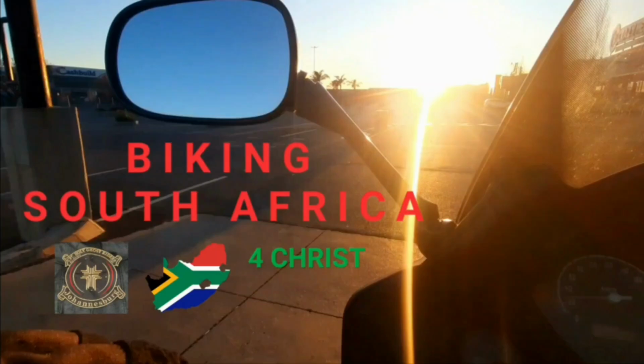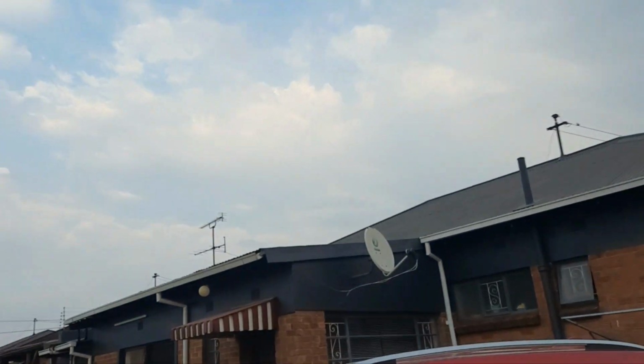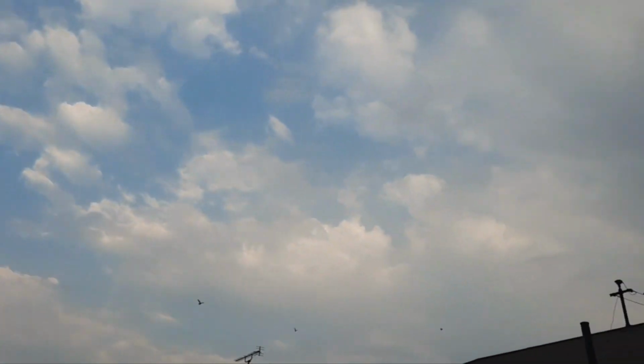And as you can see, it's in need of a proper clean, and I have just the right tools to bring this bike back to its original look and what it's supposed to be looking like. It's just a bit dirty. I wouldn't ride it like this. I'm going to be going on Saturday with it.